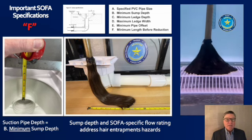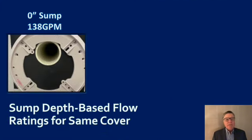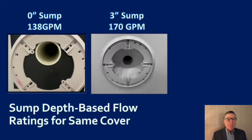So that's why F is important. The effect of sump depth, here's just a look at some of the flow rates we're seeing. Here's a 0 sump depth on a 3-inch pipe, and you can see that flow rate's 138 gallons a minute. With that same 3-inch pipe 3 inches deep, the flow rate goes up to 170 gallons a minute. The difference between the two flow ratings is how much hair goes into the pipe.